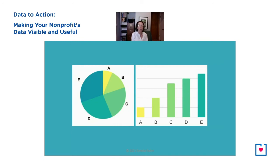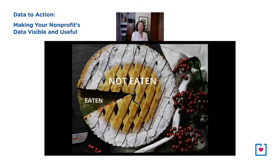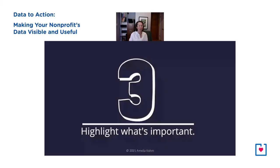So when we're comparing the quantities of several things, bar charts are almost always better than pie charts. The only exception is when you want to compare a part to a whole. But once you get beyond 2 or maybe 3 slices of pie, I would say skip the pie chart and dust off the trusty old bar chart or use some other type of chart.